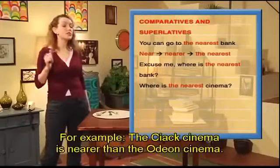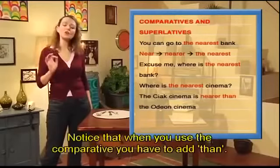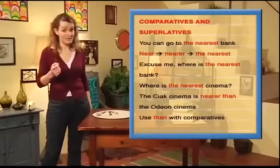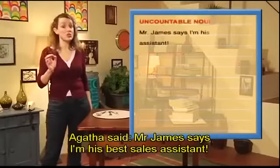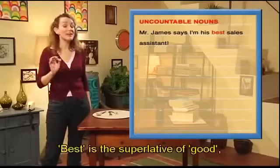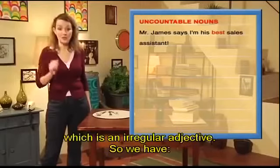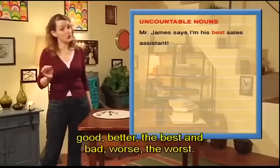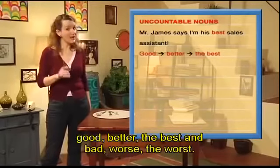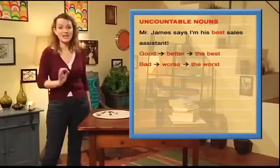For example, the Czech cinema is nearer than the Odeon cinema. Notice that when you use the comparative, you have to add than. Agatha said, "Mr. James says I'm his best sales assistant." Best is the superlative of good, which is an irregular adjective. So we have good, better, the best, and bad, worse, the worst.